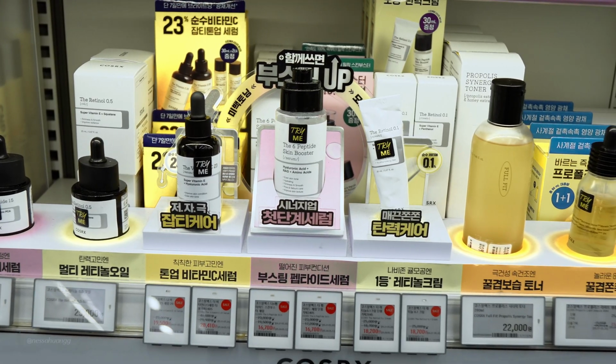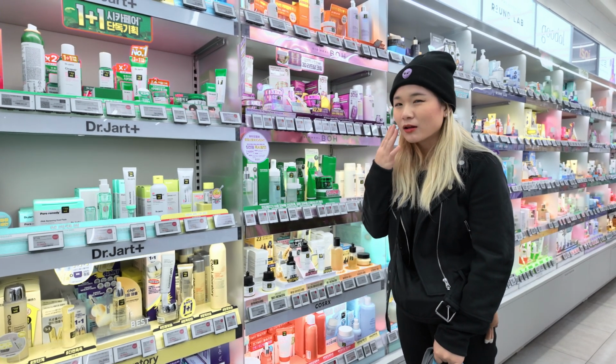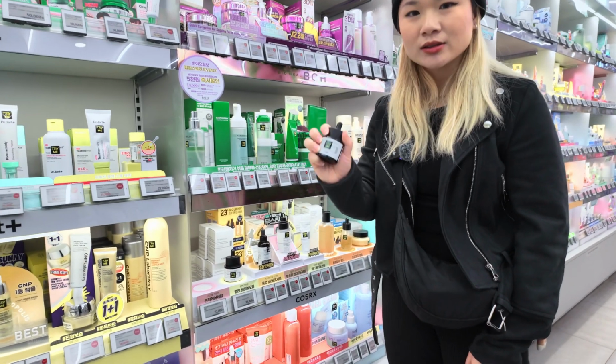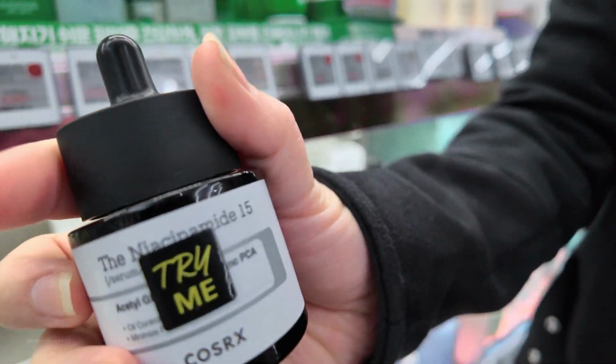So CosRX is also a really good Korean brand, especially if you have a lot of blemish acne scars. I will recommend the niacinamide. Back when I had so much acne, I actually used this serum and it really does improve my skin. It's 23,000 for this one.